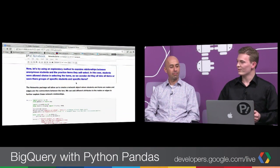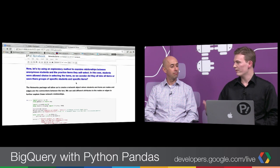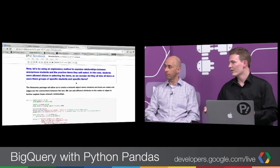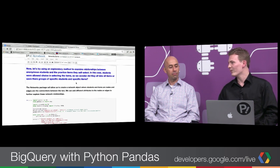Okay, so what we're actually going to use here is we already have our data stored in Google BigQuery. So we're going to use our GBQ module to pull that data into a Pandas data frame. And then we're also going to utilize another Python library called NetworkX, which is going to allow us to create a network data structure, which is essentially connections between objects. So I'll go ahead and run the code that shows the network, and then we can have a look and see what it actually looks like. Let's see how it works.